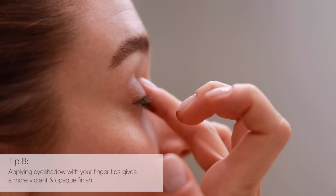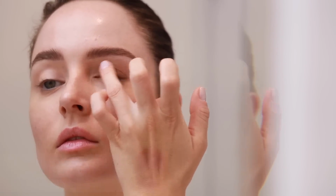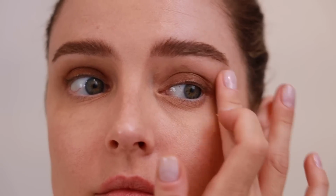Patting it on with my finger gives a more saturated effect, and to be honest, it is a little bit more difficult to blend into the socket for me this way, but I was doing my makeup in the bathroom and I didn't have all my brushes with me.